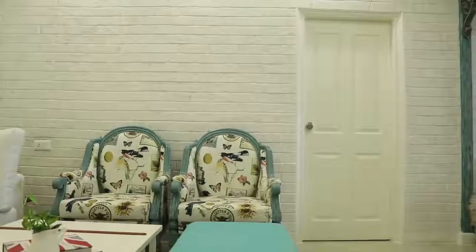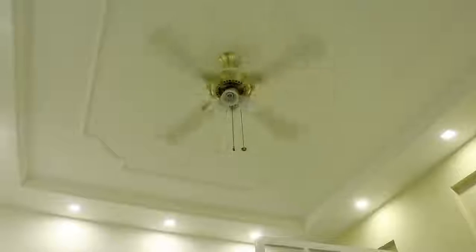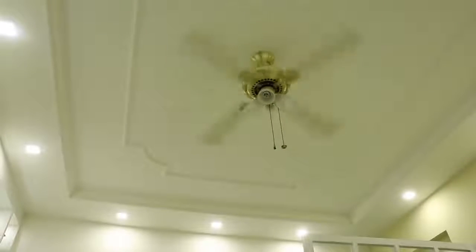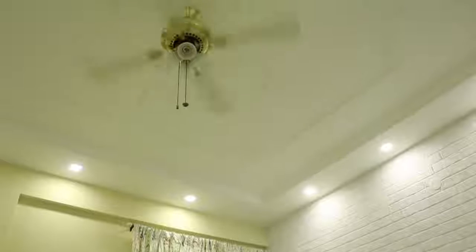The ceiling and the flooring both define this room actually. We kept it very, very simple yet extremely elegant. If you look up at the ceiling, we've just got a very, very simple white cornice running around the room, and again a small beading to accentuate the same. With the floor also, we kept it very, very bland, a beech kind of wood.